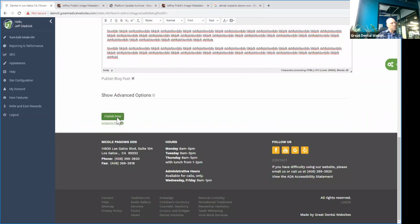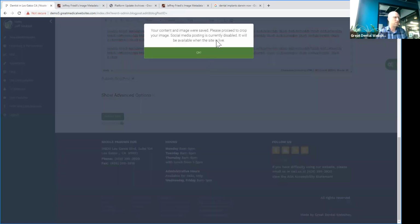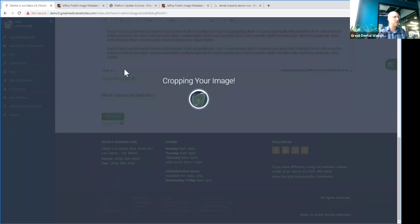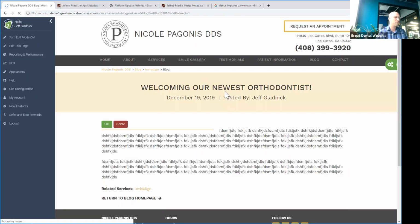Hit save. We can schedule the post if we want to publish it in the future too, but I'm just going to throw it up there now so we can use it. In this case, it's going to want us to crop it at this specific size. Again, we can change the shape, but you start to have these weird images. I would recommend you just keep the default shape that we create for you, just so everything looks consistent. It's going to crop that image, embed the EXIF data, optimize for the web, and we've got a new blog post.